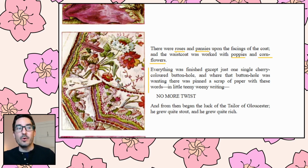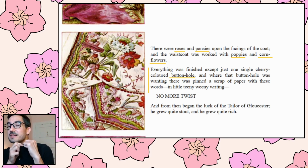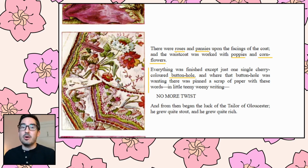Okay, so everything was finished. So the coat and the waistcoat. Everything was finished, but one thing is left, except just one single cherry-colored buttonhole. So almost all of the coat and waistcoat are finished. Just one buttonhole is not finished. So we have a button like this, and a buttonhole is the hole where a button goes through. Okay? And so that's the only thing that's not finished.